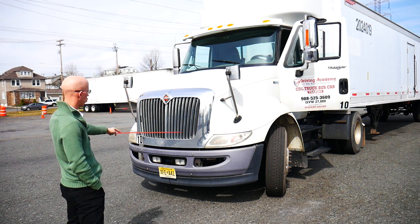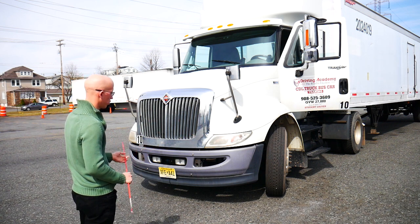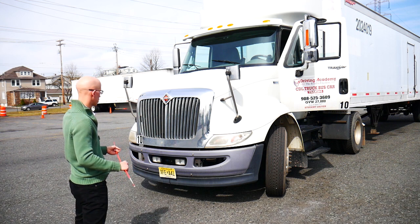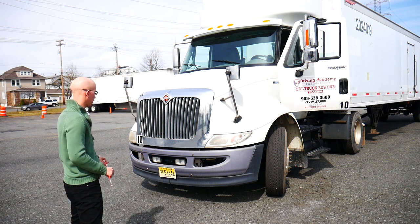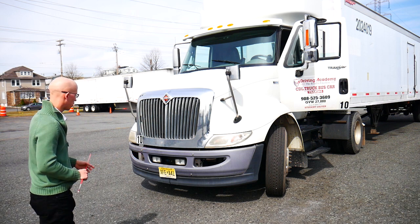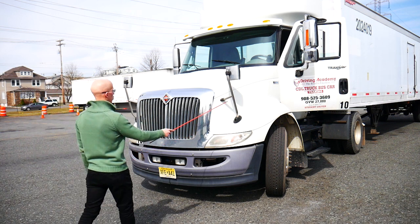As we come down more, we're going to have our headlights. Our headlights are clean and functional. They're not cracked or broken, and they are the proper color, which is clear. Our fog lights over here are clean and functional, not cracked or broken, and the proper color is clear as well.